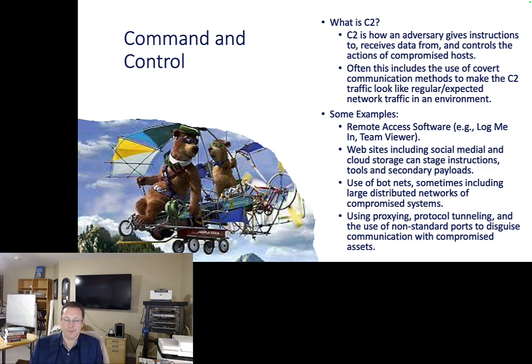It often uses botnets and distributed uses of compromised systems. And often it's sneaky, right? DNS tunneling is really common. Non-standard ports, or better yet, really standard ports to disguise communication. So by the time you're getting to trying to detect the C2 communication, it might be a losing battle.